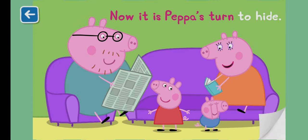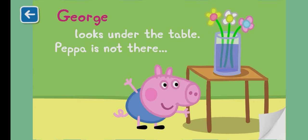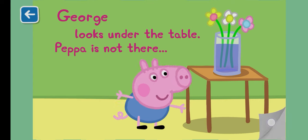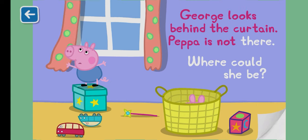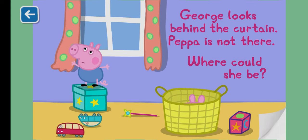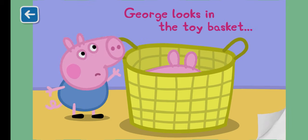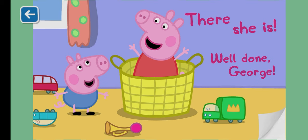Now it is Peppa's turn to hide. George looks under the table. Peppa is not there. George looks behind the curtain. Peppa is not there. Where could she be? George looks in the toy basket. There she is! Well done, George!